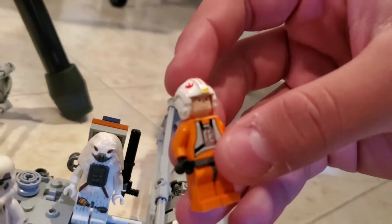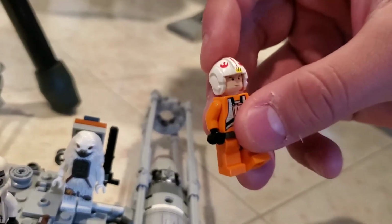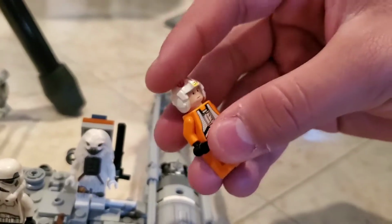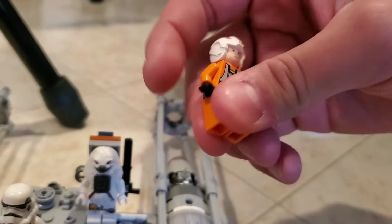And this is actually Luke Skywalker. In the past, I had owned an X-Wing that came with Luke Skywalker. I don't have the set anymore. I don't know where it is. I believe I threw it out, but I happened to save the character. So this was Luke, and I just put him with the Y-Wing because it made the most sense, and he came from this time period.